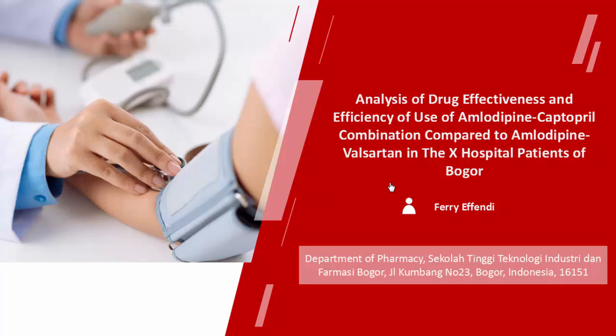I will present my article about the analysis of drug effectiveness and efficiency of use of amlodipine-captopril combination compared to amlodipine-valsartan in the ex-hospital patient of Bogor.